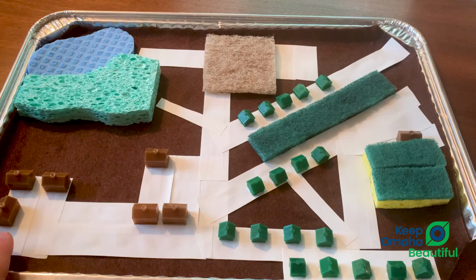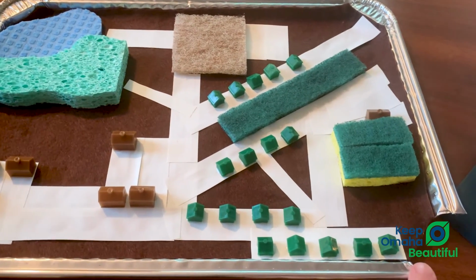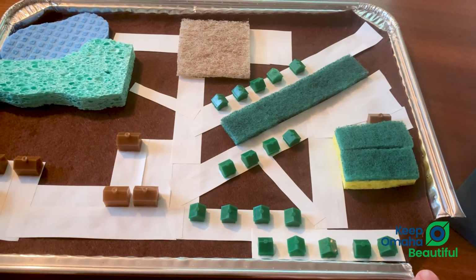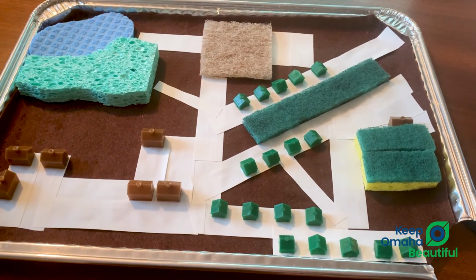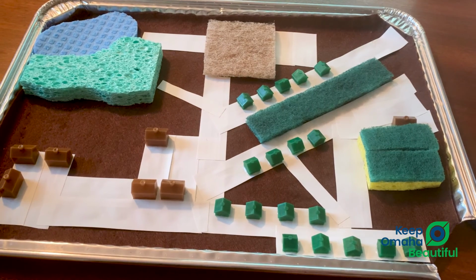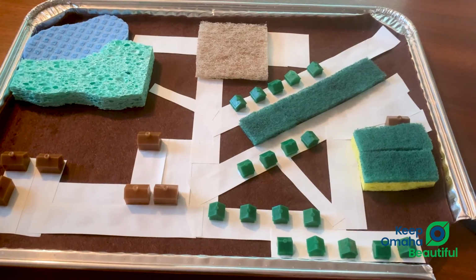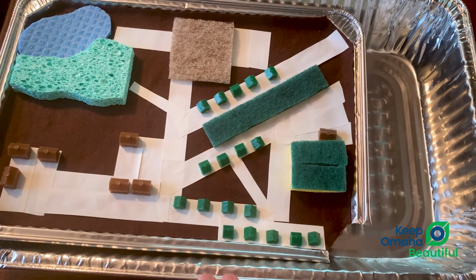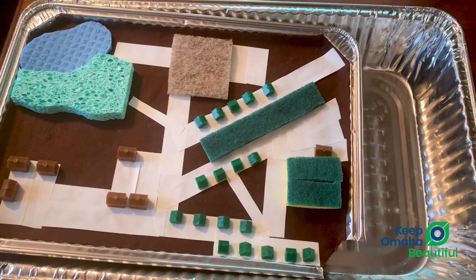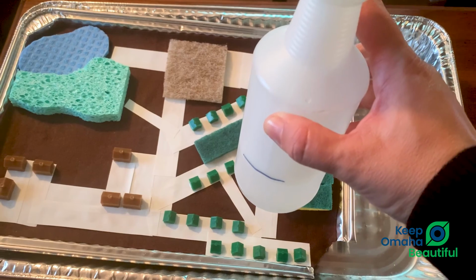My pan, like any city, is a watershed. All of the water will end up draining to one place. In my pan, it's going to be this hole in the corner. In Omaha, all of our water eventually drains into the Missouri River and then heads downstream towards the Gulf of Mexico. For the next step in this activity, I've taken my mini city and put it inside of this larger pan. I've also taken the water bottle and I filled it up to the line marked on the side.